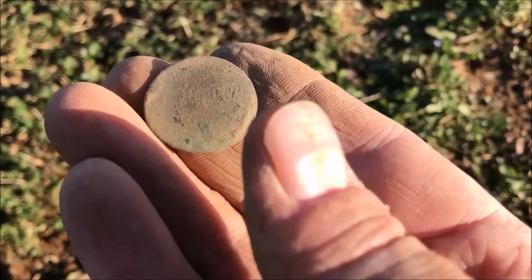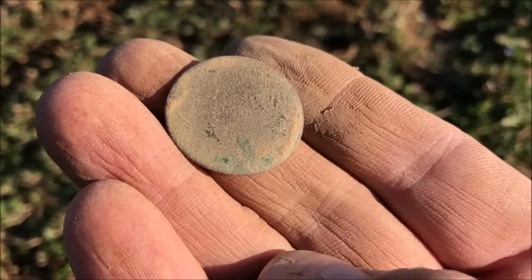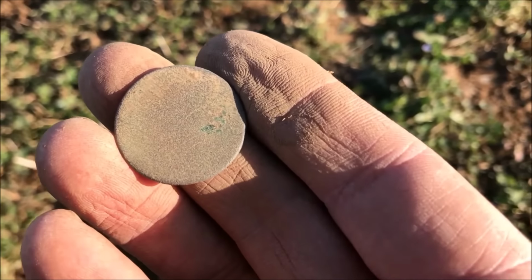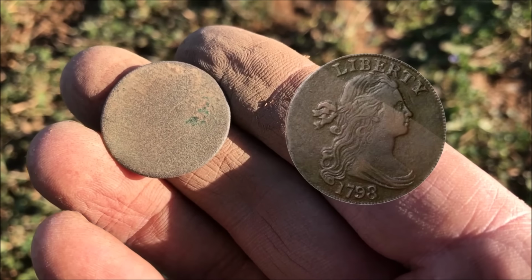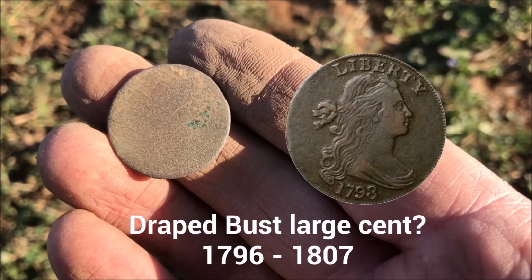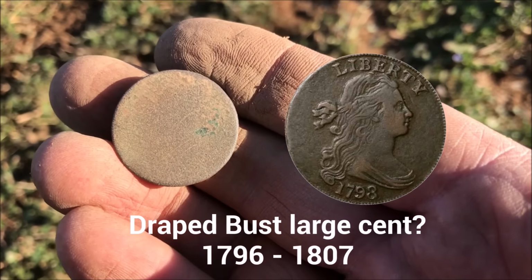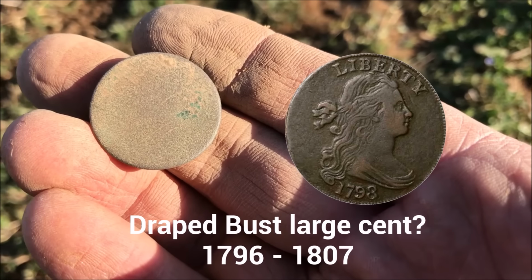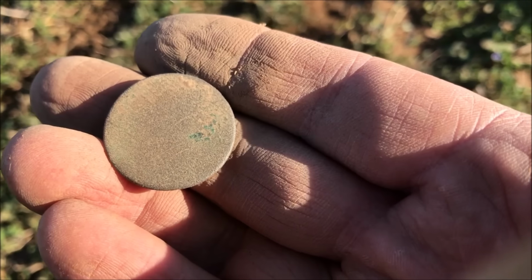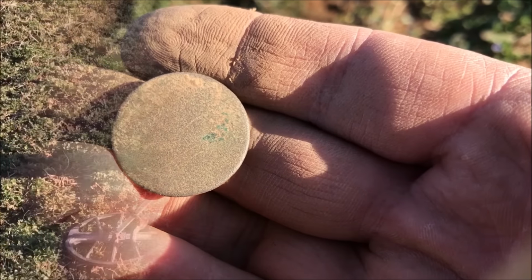Now I lost it, Jeff. I lost it. I was able to see, where did it go? Right there. It was this side. I think it's a draped bust. I can see the top of her head. I can see the hair pulled back in like a ribbon. I think it's another draped bust. Very slick, though. I mean, this isn't going to be my proudest draped bust ever. But you're right. It's a chick on there. I'm 93.7% sure it's a draped bust.